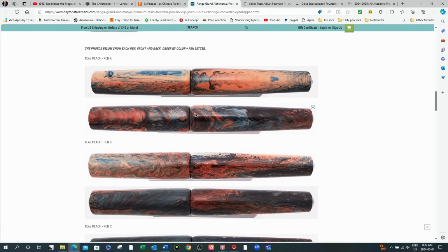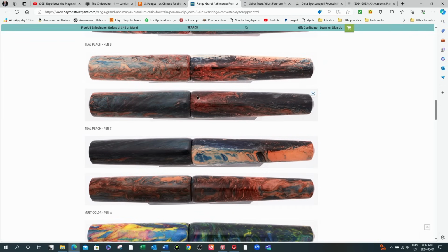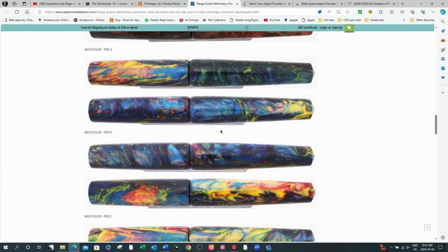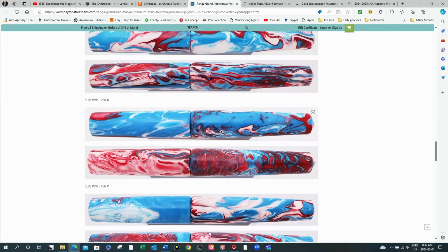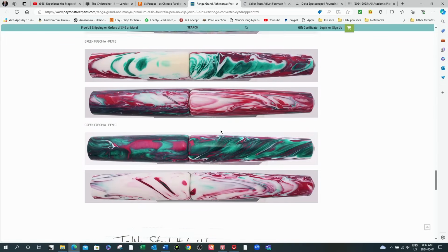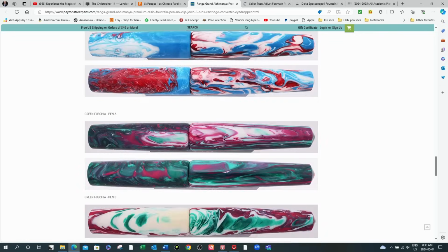Take a look at the choices you have. Very, very nice. You've got this brown, almost orangey gold. Then you've got these multicolored resins. I was wondering what was taking Ranga so long to get into this type of resin, but they have finally done it. And then take a look at this blue-pink variety, and this green fuchsia variety. Of course, it comes with either Yo-O nibs, and you can get your own grinds, etc.